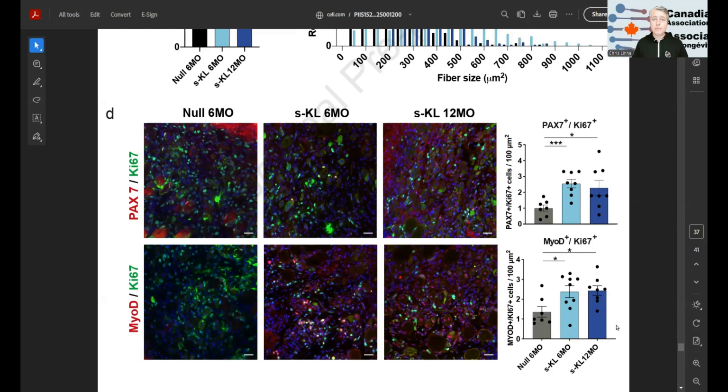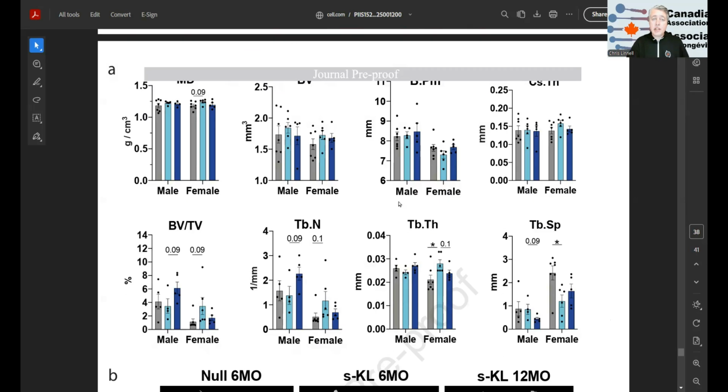indicating that Klotho gives much greater regenerative potential. Next, they looked at Klotho's effect on bones. And here behind this banner, we have mineral density, bone volume, bone perimeter, cross-sectional thickness, bone volume to tissue volume ratio, trabecular number, trabecular thickness, and trabecular space.